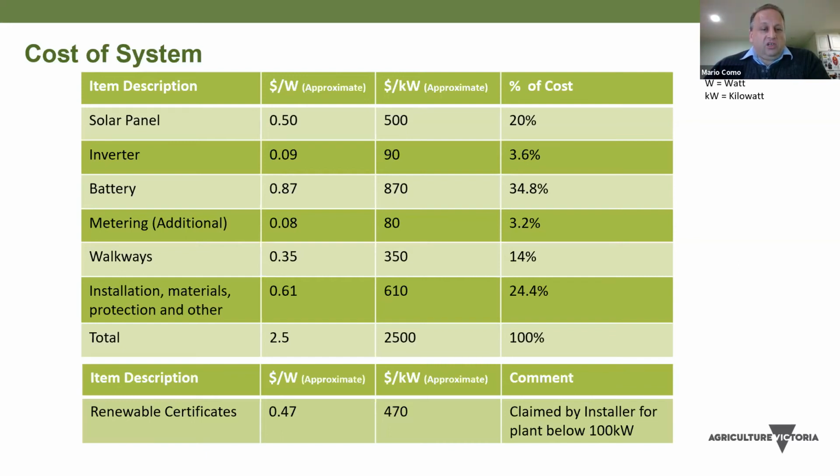The battery system, about 34.8% of the project cost. The metering, additional metering, was 3.2%. These solar inverters and the battery do provide their own metering online system, but we went and got some extra metering, specifically for educational purposes and also recording where all the power is going.